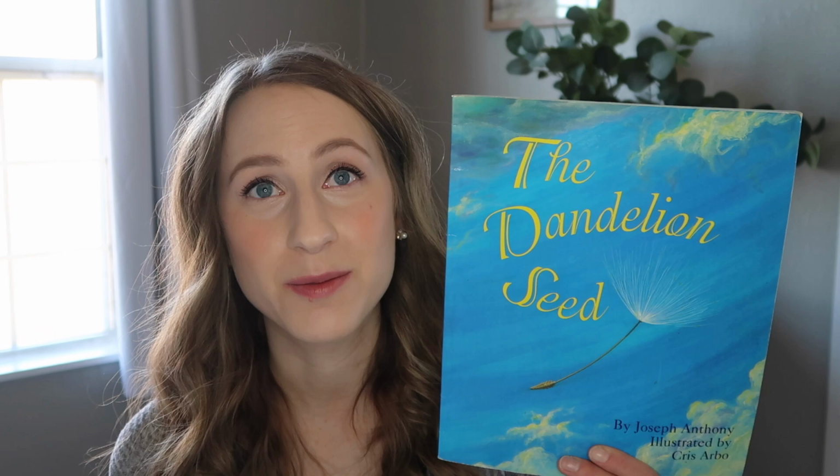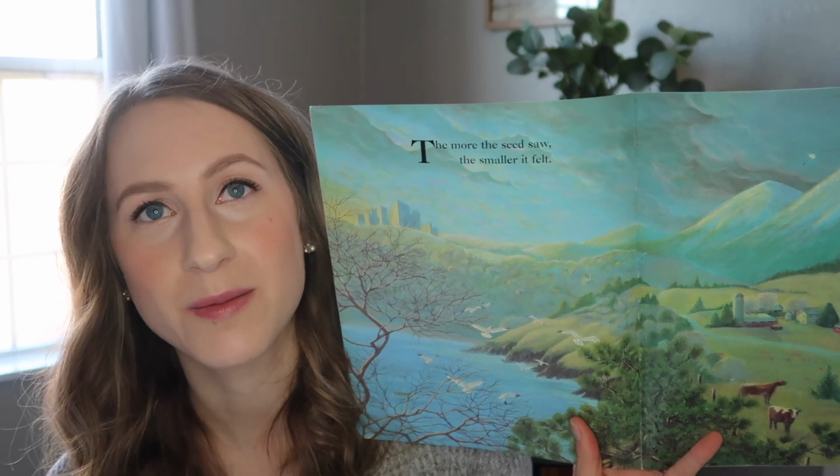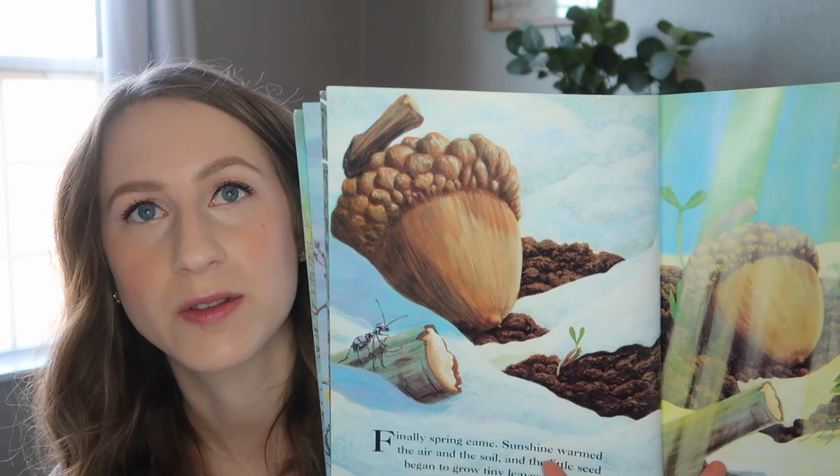This one is called The Dandelion Seed. This is a fun book because the illustrations are just gorgeous, really, really detailed illustrations, and some of them almost look like a photograph, and they're very up close. That's an acorn right there. Anyway, you get really close here into the dandelion, parts of a dandelion, and the journey that this dandelion seed goes on. So this is a really whimsical and beautiful one for springtime.